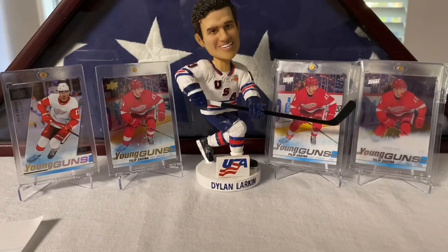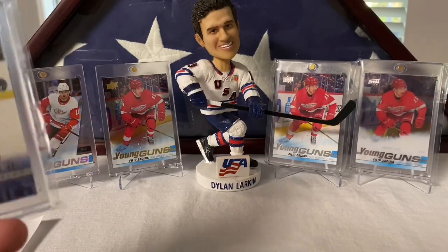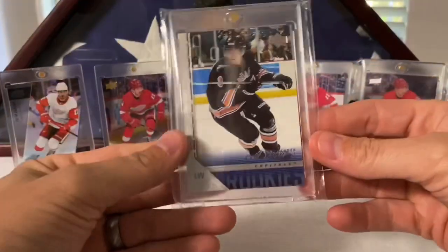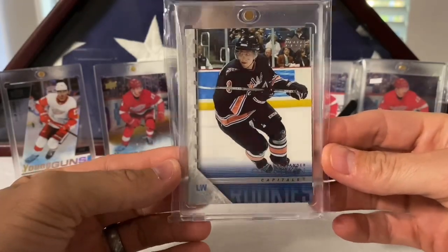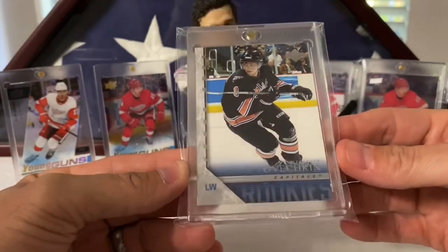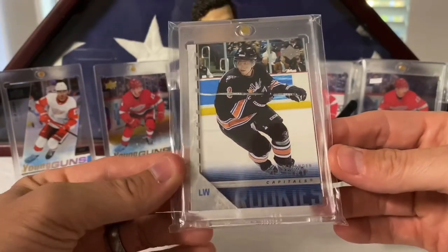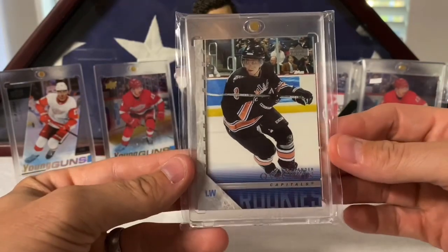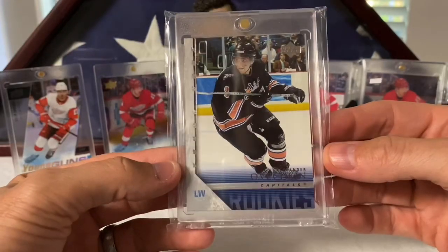All right, this next one could very easily be my number 1. It could very easily be anybody's number 1, but I have him at number 4. You'll probably see why here soon. Alexander Ovechkin, Young Guns. This one I have not had graded yet. I need to send this out because it looks really good too. But like I said, I don't really trust the mail right now. A lot of things going on, so I'll probably wait till closer to Christmas, and I'll send stuff out to get some graded.